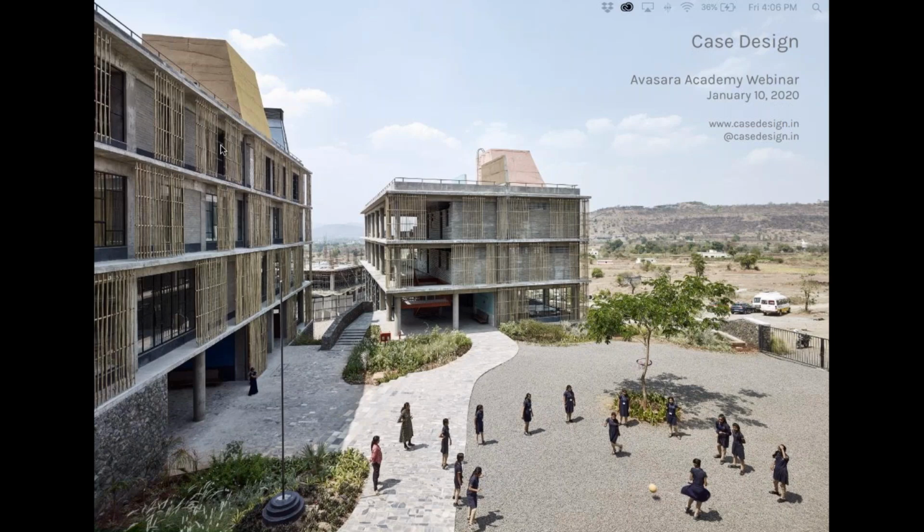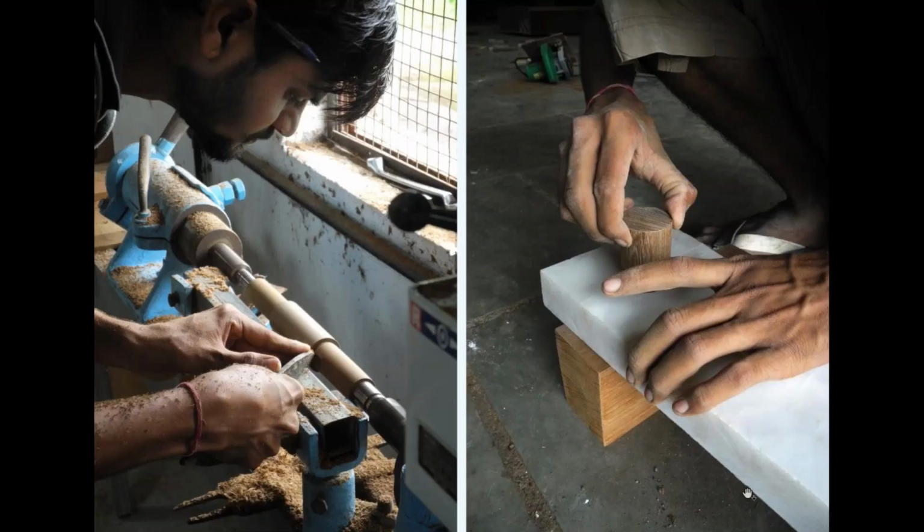But before we got into that, I wanted to start with a little bit about our practice. So I came to Mumbai in 2006 and I worked for quite a while with Studio Mumbai. I left there in 2013 and started Case Design. And our studio is made up of not only architects and designers, but we also produce furniture, lights, we do exhibitions, residential interiors, and it's very much a craft-based studio.